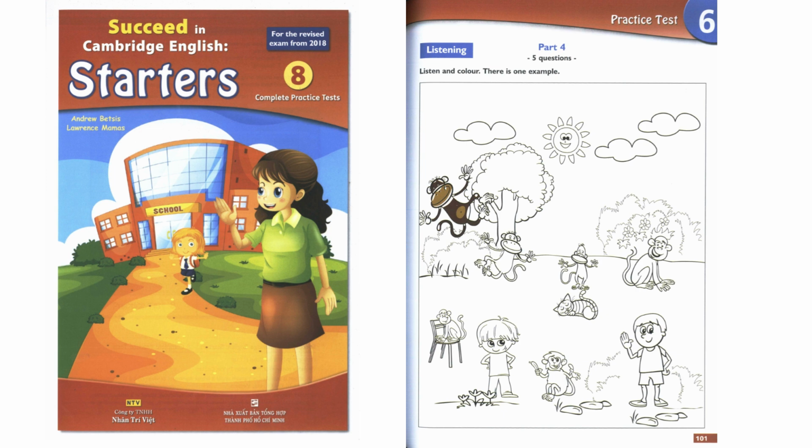One. Now find the monkey on the chair. Okay, I see it now. It's sitting on the chair. Can you colour that monkey orange? Orange? That's right.